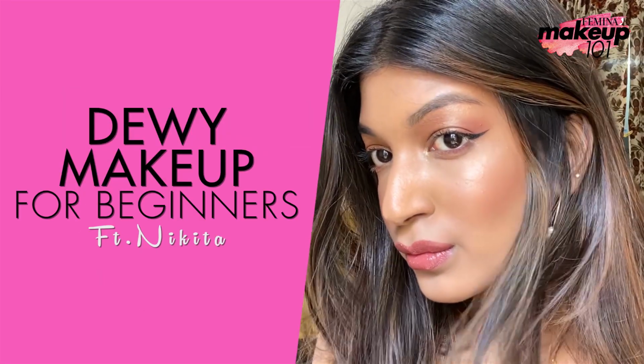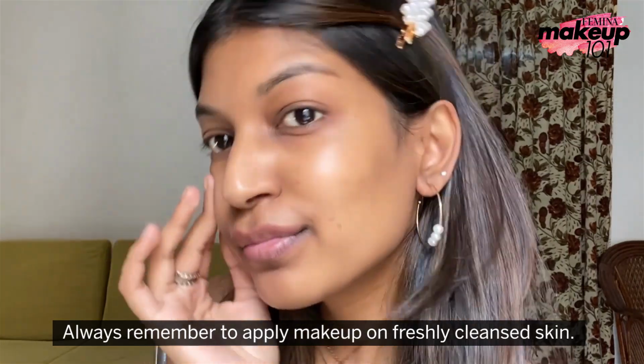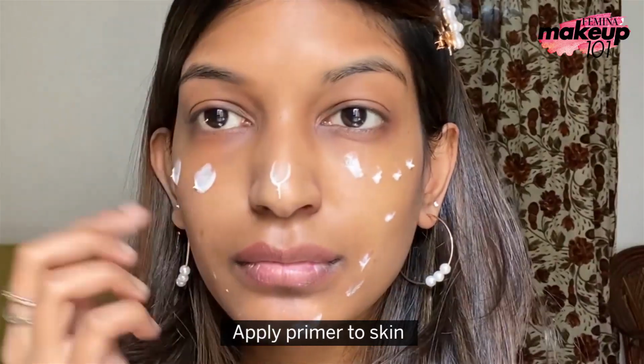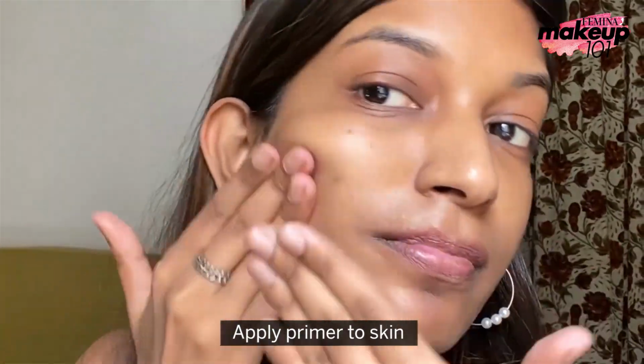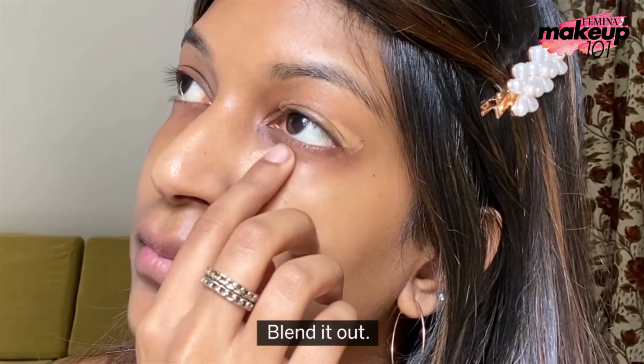Today, I'm going to be decoding this dewy and fresh makeup look for you guys. So let's begin. Always remember to apply makeup on freshly cleansed skin. I've applied primer to my skin to create a smooth and even base. I've applied concealer on my lids and blended it well.